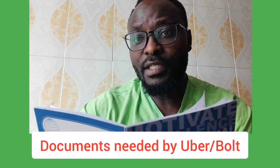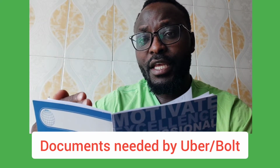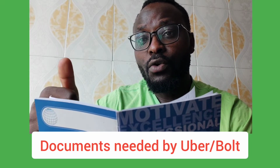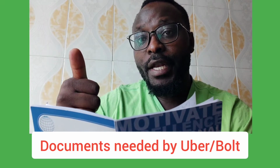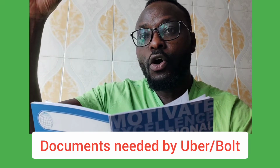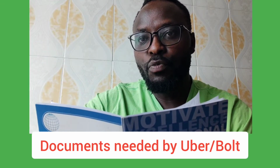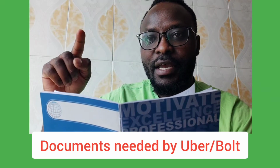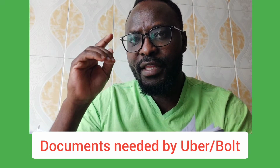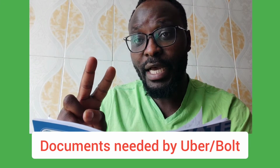One thing I want you to understand is that all these applications are done online, and if you really want to know exactly which documents you need, you have to download the Uber driver app and also the Bolt driver app, because all these items are listed there. The moment you upload one document, it puts a tick, and it tells you the rest of the documents are pending approval.